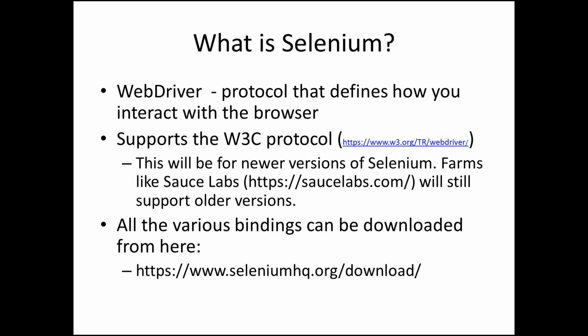To work with it, I picked Python. I've been working with it, but I work with Java, C Sharp. You just need to get the right bindings, right? And you go down to the Selenium HQ download, and you're going to get all the different bindings.